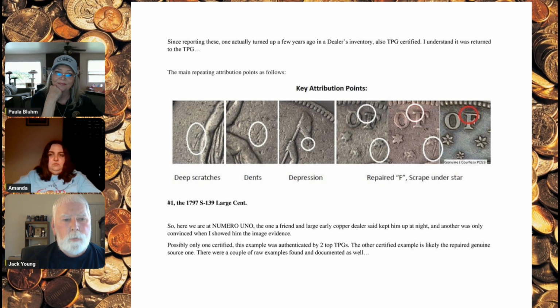And so we have a lot of people that don't like TPG slabs, and one of the first things they want to do is crack it out of the slab. That's probably one of the last things that I would suggest doing, only because what if you're not 100% correct? What if that 1872-S is cracked out of a slab, and then you realize after you've got a few hundred dollars invested in it that it's not genuine?